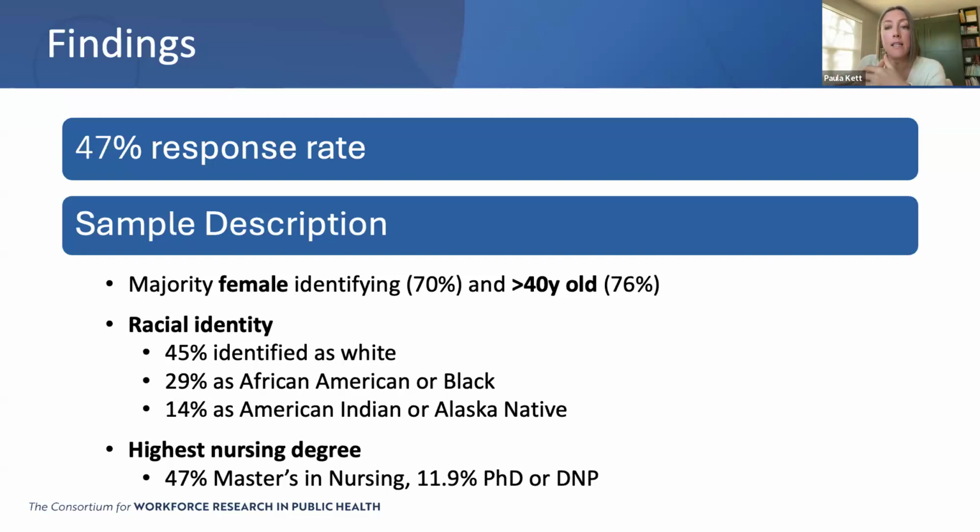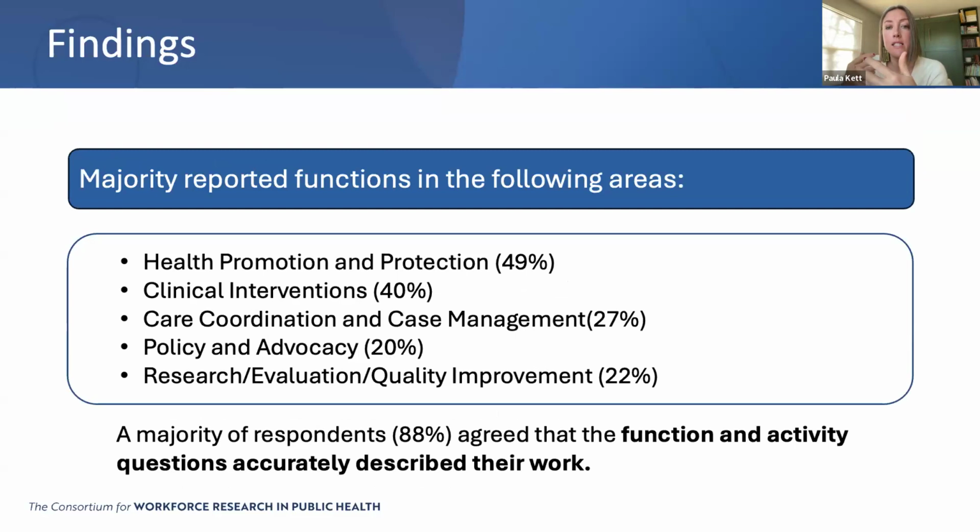And most reported having an assignment in a Health and Human Service agency, most often either in the Indian Health Service, in the Department of Homeland Security, or in the Federal Bureau of Prisons. So with respect to the reported functions and activities, again, we asked about 12 function areas. In the entire sample, most reported functions in these top 5 areas: health promotion and protection, clinical interventions, care coordination and case management, policy and advocacy, and research, evaluation, and quality improvement. And we also asked respondents whether or not they thought that the proposed function and activity questions accurately described their work, and 88% agreed that it did. So we generally found that this covered the spans of their work.